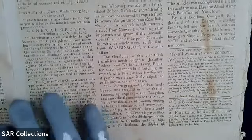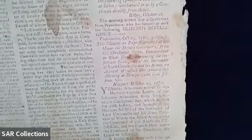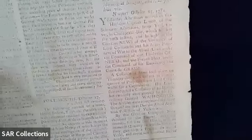And it goes on, and you actually can come up here to column 3, I'm sorry. And all of this coming down, you're getting the reports as it was reported in Newport, as it was reported in Boston, and they give you the whole chronology of how this news made its way up the East Coast. So it really took a little over a week for people in the farthest reaches up in New England to find out about the Battle of Yorktown and the surrender.